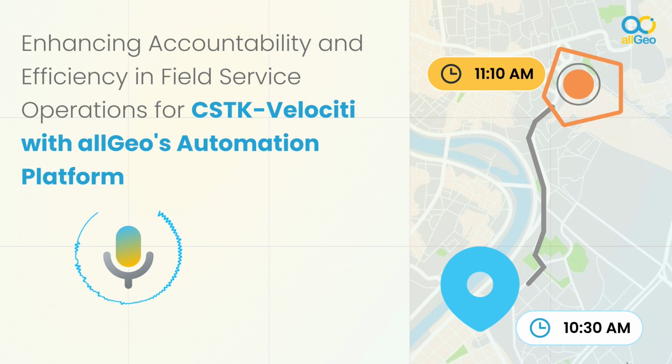Now, you would think that a system this sophisticated would be something that's only really useful for huge companies with these complex needs. But is that actually true? Not at all. One of the most remarkable things about allGeo is that it's built on a low-code platform. For those of us who aren't tech wizards, what exactly does that mean? It basically means that you don't need a whole team of programmers to customize and implement the system. It's designed to be user-friendly and adaptable, making it accessible to businesses of all sizes. So it's not just for the big guys.